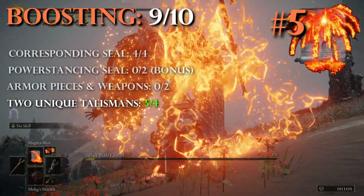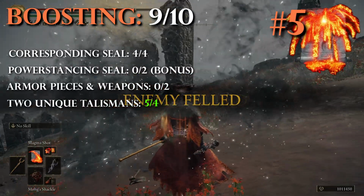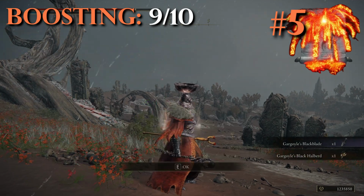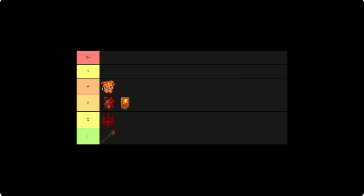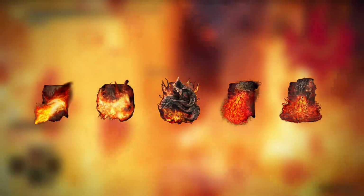If Gelmir's staff were worth power stancing, this would be a 10, but I'm forced to give it a 9 since it also doesn't get any armor pieces or weapons that help. Average score? 7.85. This puts the Magma Sorceries into the A tier. Number 4. Dragon Communion Incantations.